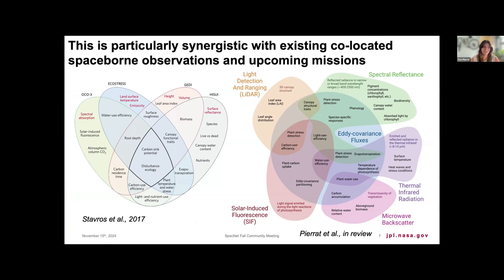So this figure from Natasha Stavros shows existing synergies on the International Space Station and a lot of the proposed different metrics that we can determine from these spaceborne observations. But a lot of these different things, like plant water use efficiency, which changes really rapidly over the course of the diurnal cycle, we're potentially not able to fully capture with spaceborne remote sensing alone. And so to understand what processes we're missing, I think that's where the proximal comes in.